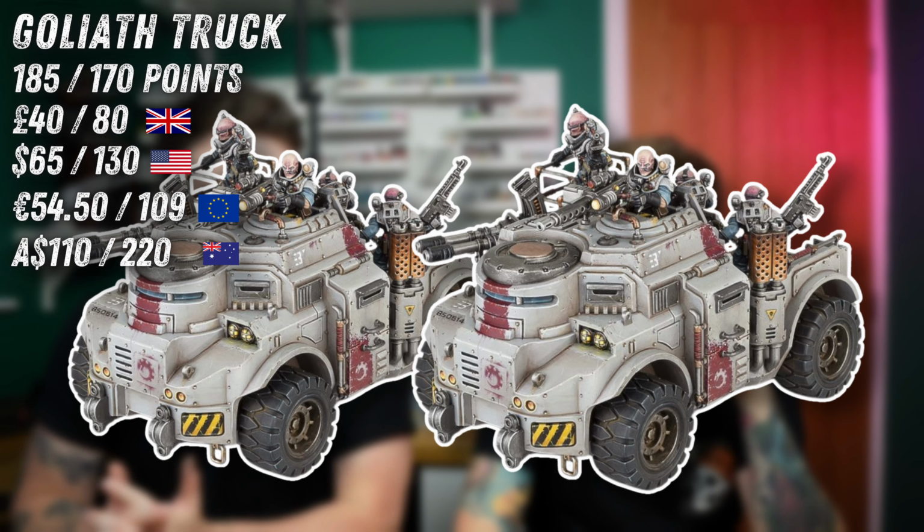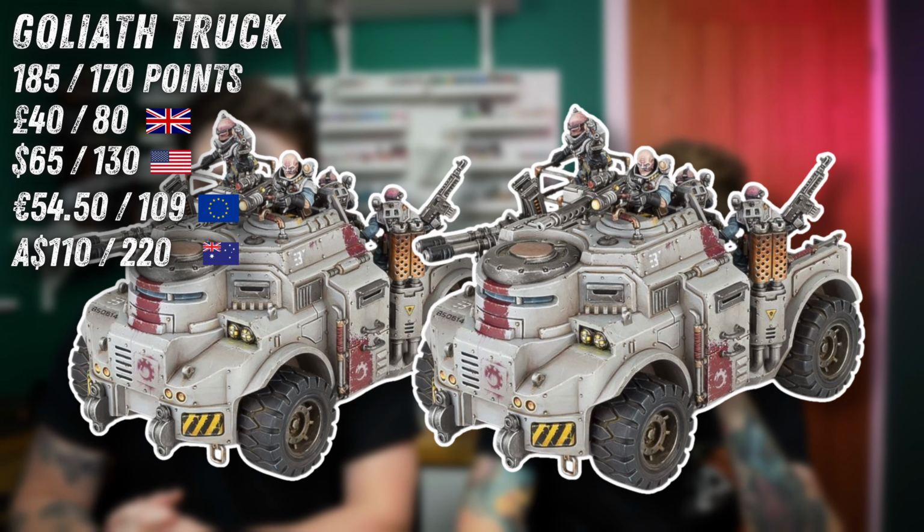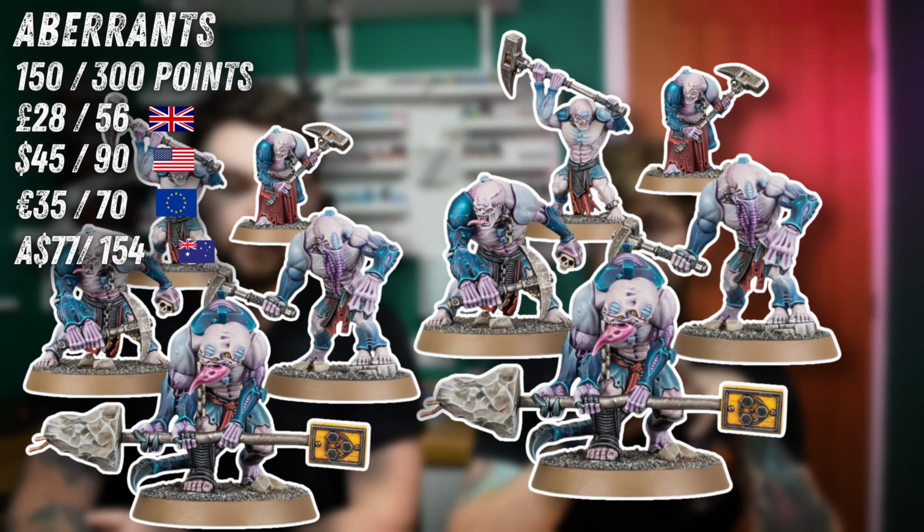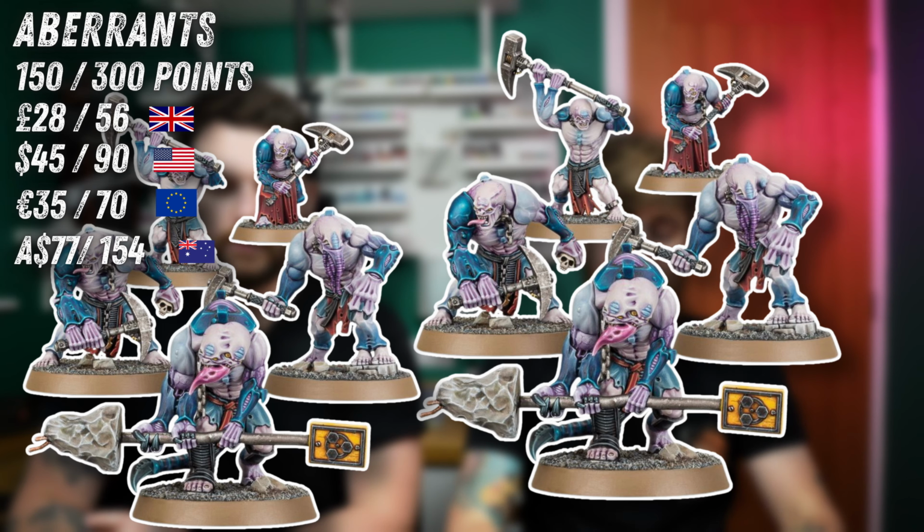Obviously, the goons need to run around in their party buses. So, very cool. So, they're £40 each? Yes, £40 each. The aberrants are next. The juice squad, so the abominant, can run around. The roid men, those guys.